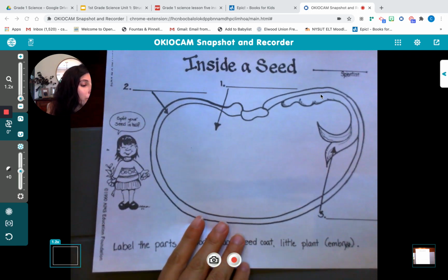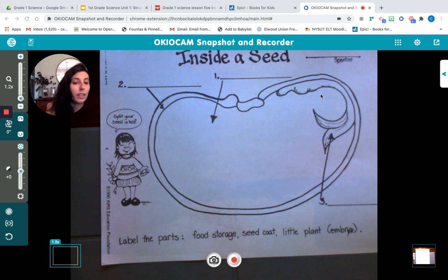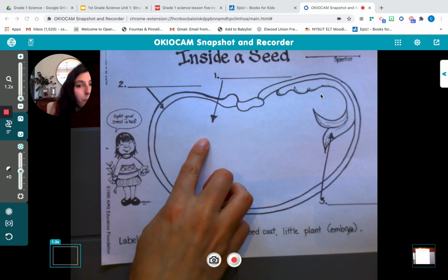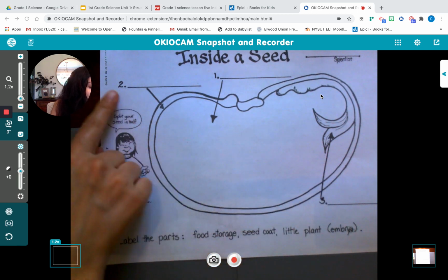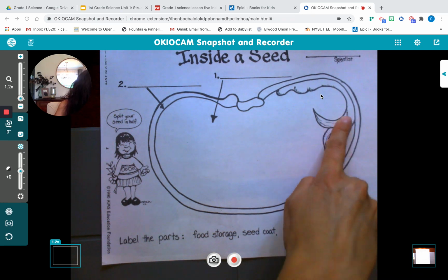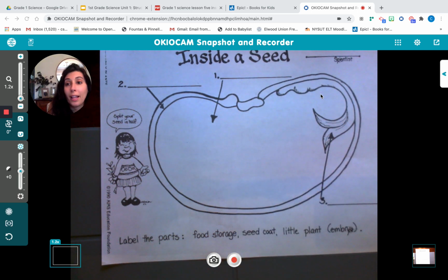So next, what we'll do is label the parts. Let's read through the labels that we'll be using. Ready? Read it with me. Food storage, seed coat, little plant, which is also known as the embryo. Okay, so you're going to label each part. Number 1 is pointing here. What is this called? Number 2 is pointing to the outside here. What is this called? And number 3 is pointing to this part here. That's the part that grows into the plant's roots. And what is that called? After you have finished labeling all of the parts of the inside of the seed, you can color this sheet.